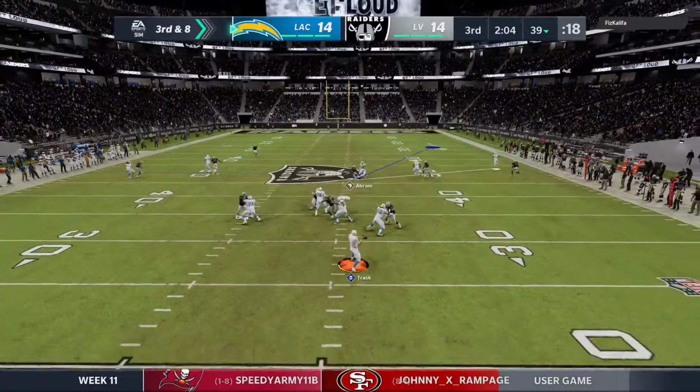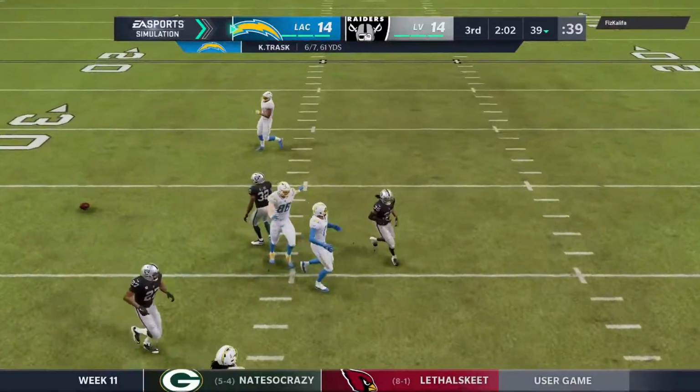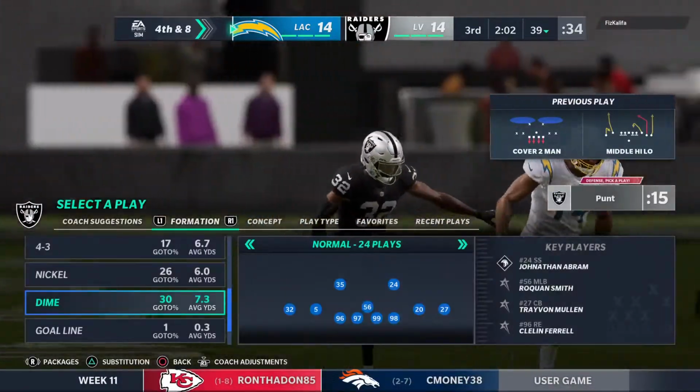From the shotgun, he'll look to throw. And he can't quite pick it. No interception so far. That probably should have been their first. But at least it's 4th down.